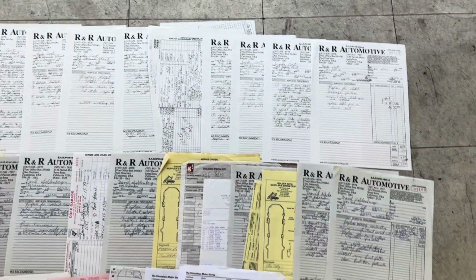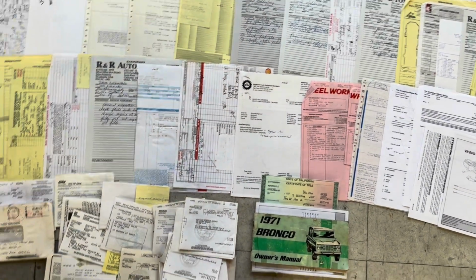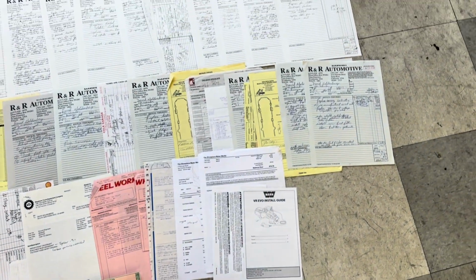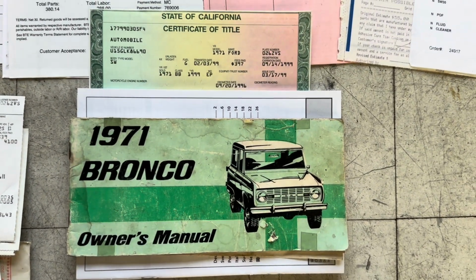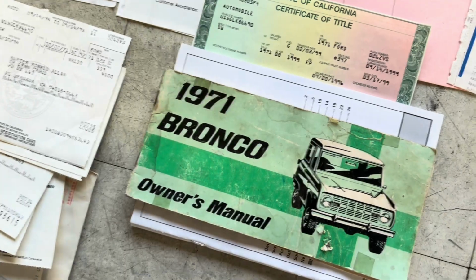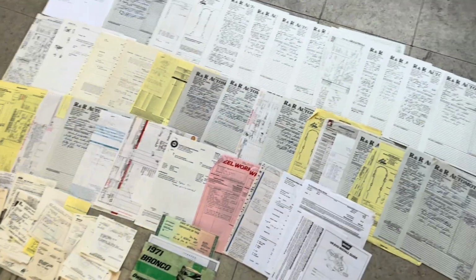It's got records and records and records. I don't see there's any point of going through each one of them. You guys can come check them out. They have personal information, so I really don't want to share too in depth. Title's right here. Original owner's manual. That's clean California title. Original owner's manual is right here as well. So all the old registrations from the guy who owned it. Lots of cool documentation.